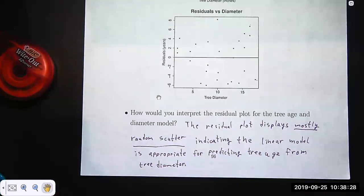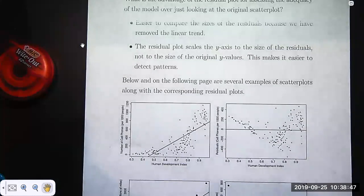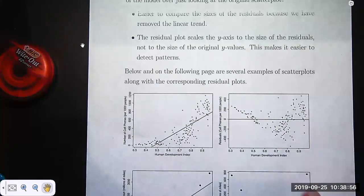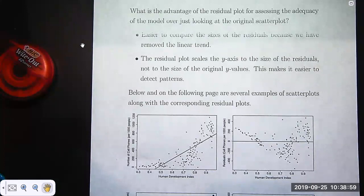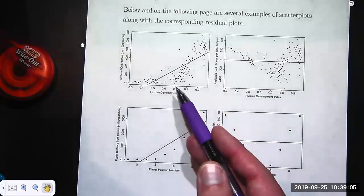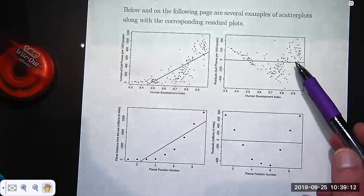So we'll look at some more residual plots here and see what some other ones might look like. The reasons why we like residual plots are it's easier to compare the sizes of the residuals, and then also it's easier to detect patterns right there. So here we've got 2 of the scatter plots with the linear regression plotted, and then here we've got the residuals.